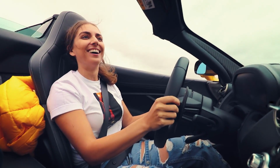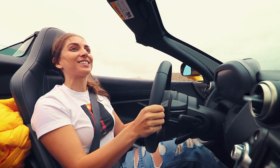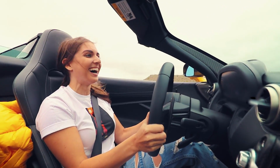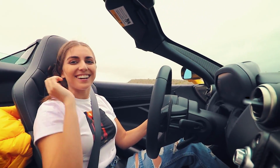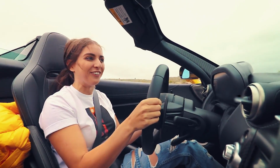Whoa! Whoa! The active aero! Did you just see that go up? That's so sick! Wow, this car is a blast! You said it perfectly. This feels like a go-kart. Like a really fun, fast go-kart.